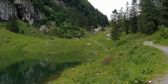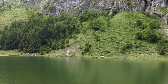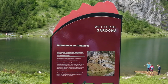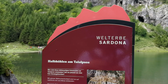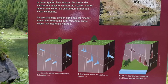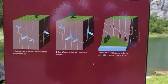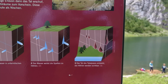So this is the valley I came up. It really looks like there is a cave. I will have a look after on the other side. Many places here to stay around the lake. Also barbecue places. So here is the explanation for this cave there, that are sinking holes from water which come out of the mountain. It works like that: rainwater sinks down through the rocks inside the mountain. The water flushes out, and what is left over are some holes or caves which you see on the other side.